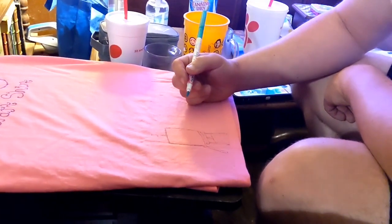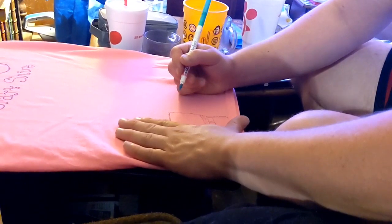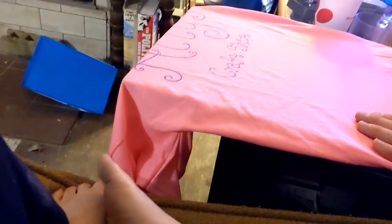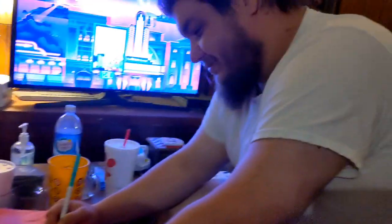Oh, you have to be careful. The fabric likes to bunch up a little bit and it'll catch it. Oh, you gotta hold it like that. That's what I was doing. I did that part. And the whole easel. I'm so good at art. I know, Lynn.